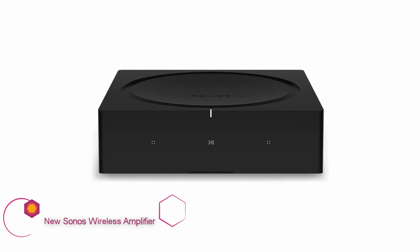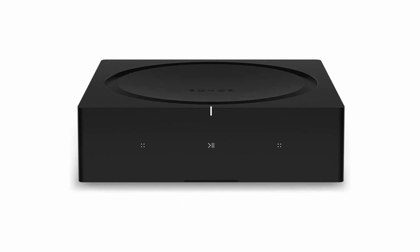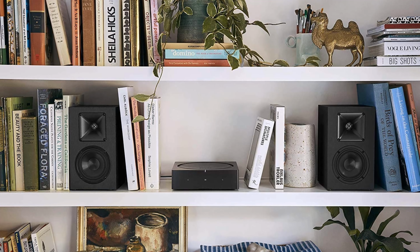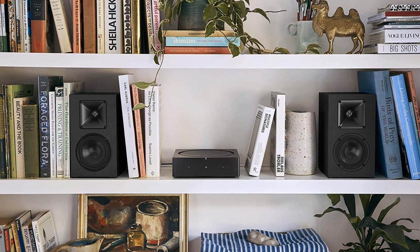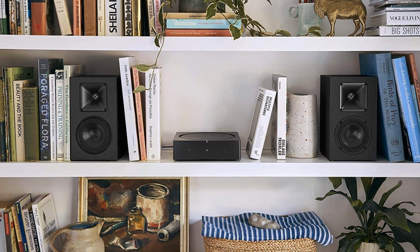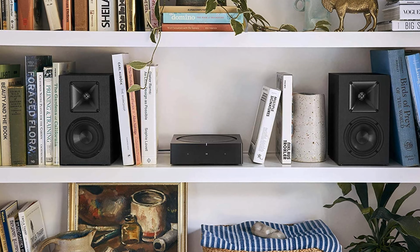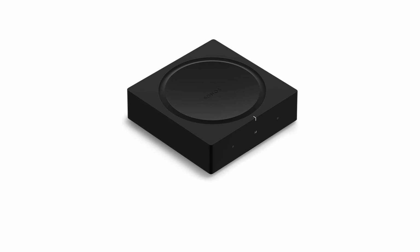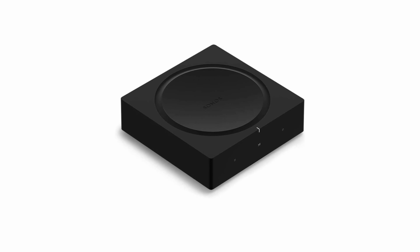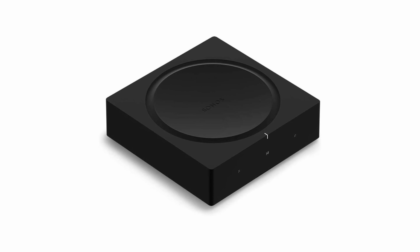New Sonos Wireless Amplifier 125 watt black amplified streaming music system. Finally, Sonos has released an amp. Streaming music through a Sonos system has always been incredibly simple, and with the Sonos Amp, their services can now be hooked up to a set of passive speakers. The amp functions in an identical way to any other stereo amp, with the added benefit of Wi-Fi.